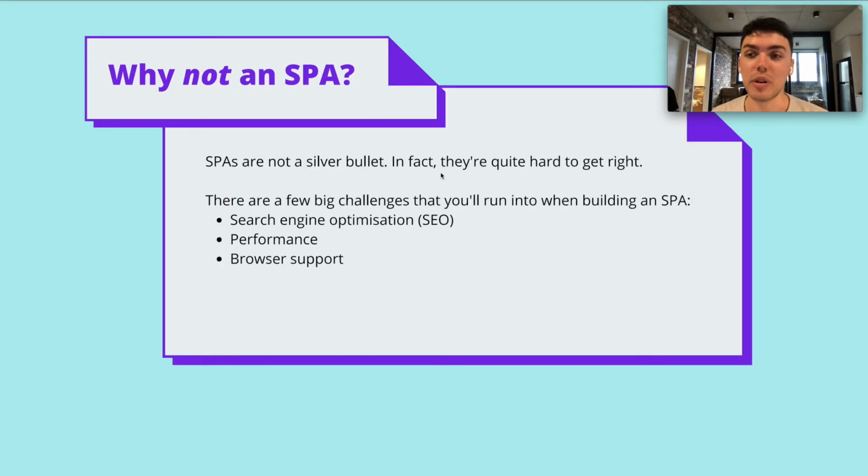So if they're so nice, why would you not use an SPA? They're quite hard to get right. I'm sure you've used a website that's built as an SPA that you did not enjoy using. It's quite an engineering feat to build a website that has all the benefits of an SPA and all the benefits of a traditional website. A few big problems that people often run into are search engine optimization, performance, and browser support. This isn't an exhaustive list of problems, but it's the most common ones.